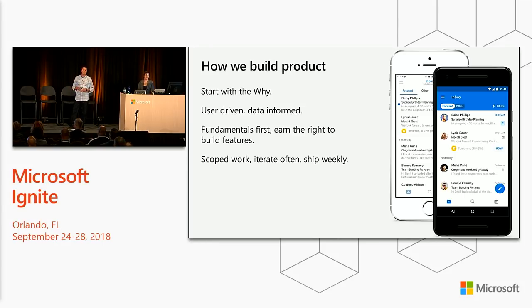With a mission-critical app like Outlook, where it's helping you manage your time, your communications, collaboration, we have to earn the right before we can do new features. In fact, I was talking to another customer a couple days ago at the beginning of the conference, and they gave me their feedback, and I love feedback. We love feedback.